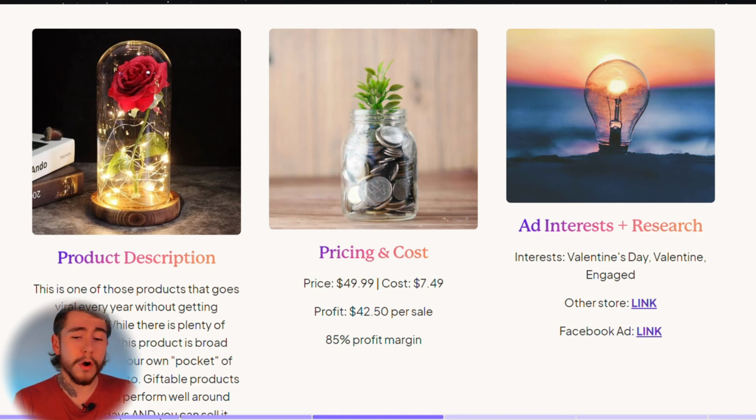If you guys want to run with this product on Facebook ads, the 3 interests I would start off targeting would be Valentine's Day, Valentine, as well as engaged. So let's go ahead and take a look at another brand selling this product as well as a Facebook ad that's promoting it to see what we can improve on.